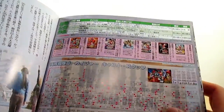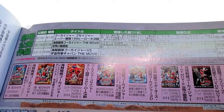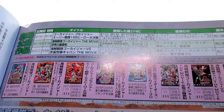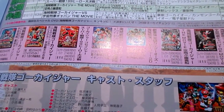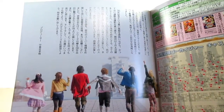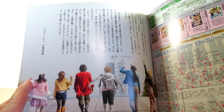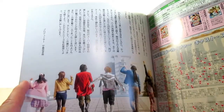And so next page, page 114 just shows us more on the movies here. The movies that, and when they came out in theaters and so on. And then the DVD covers. And just more information in kanji here. And here's a nice image here of the 6 Gokaigers walking off. This was an image captured at the very last episode before the series completely ended.